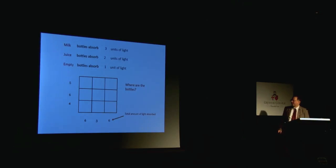Okay, so that is a problem in tomography. That's the problem you have to solve to make medical imaging work. So I'll give you a clue. We've got three in this direction, and that means I have one empty milk bottle there, one empty milk bottle there, and one empty milk bottle there. But the rest you have to work out yourself.